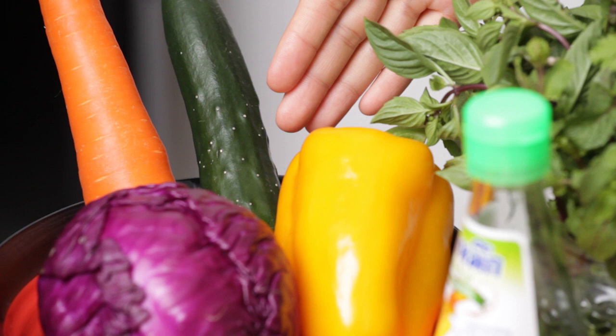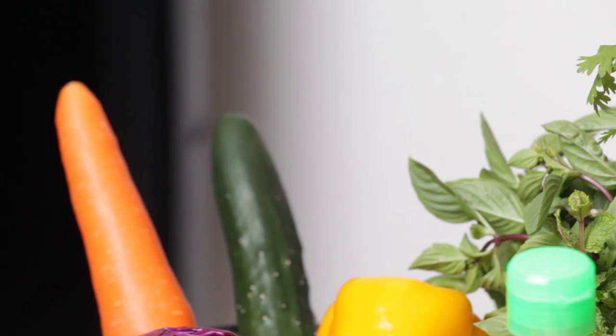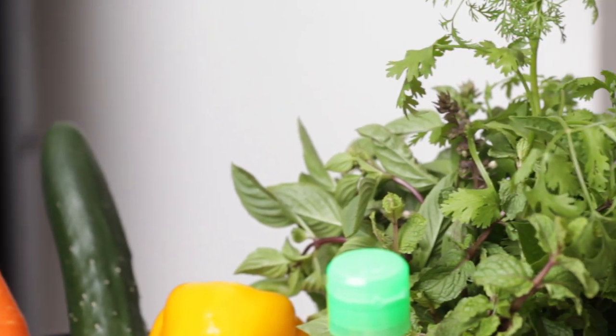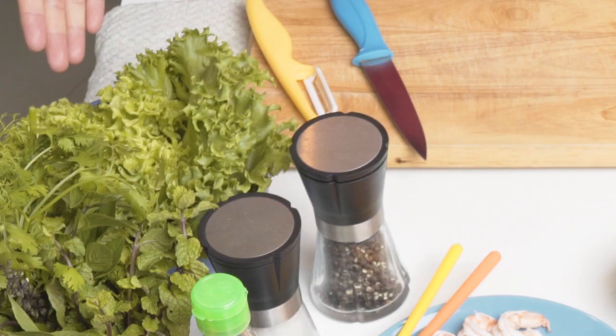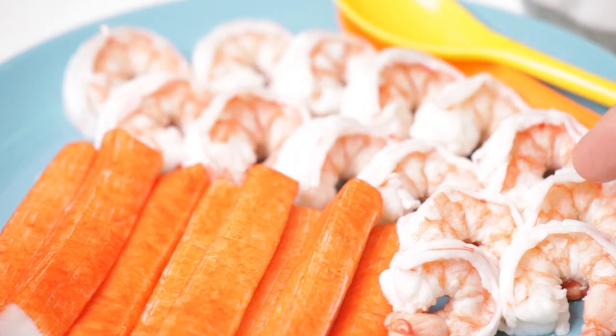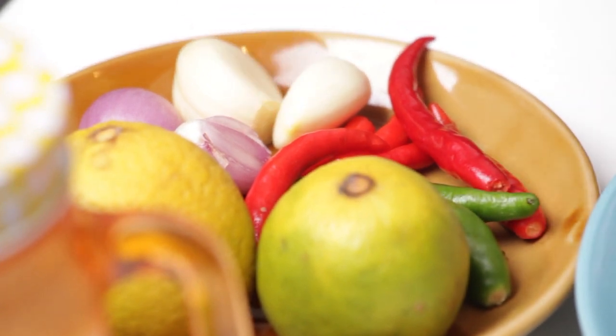Carrot, Japanese cucumber, bell pepper, red cabbage, Thai sweet basil, coriander, mince shallots. Cabbage, shallots, garlic, chili, lime, sugar, rice paper.